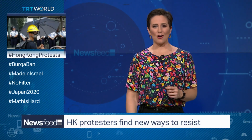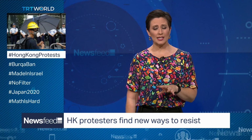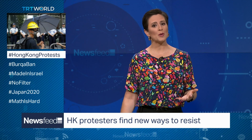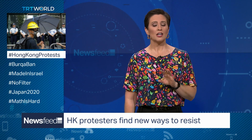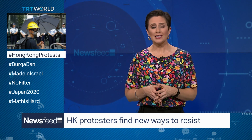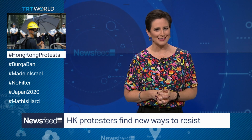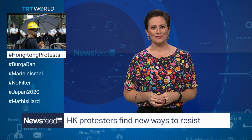The protests in Hong Kong continue to make headlines around the world, and one interesting element of the confrontation has caught people's attention online. Confronted with police forces using tear gas and rubber bullets, protesters are arming themselves with some creative tools of resistance. Here's Adama Manu.